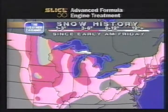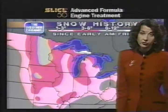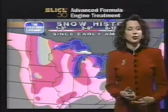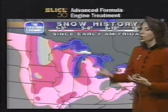Well, we have got 3 winter scenarios we're dealing with. One is the cold and snow in the northeast. The other is the cold and the snow in the northwest. And the rest of it's the cold in between. We'll get around to telling you all about all of that here in a second. Look at all the snow we've seen.